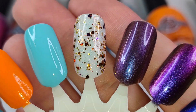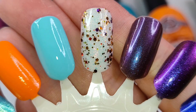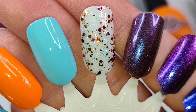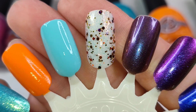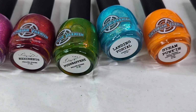So here it is in that first coat. So you've got gold micro glitters in here. And then you've also got some hex glitters in a multitude of sizes, and then there's some red square glitters in this one as well. I'm curious how that would look over another polish, so let me see.